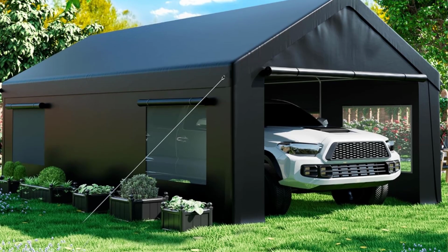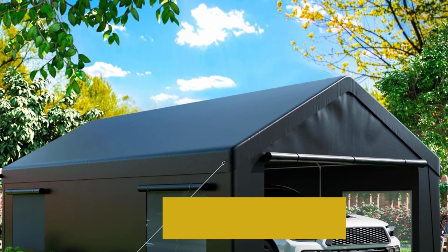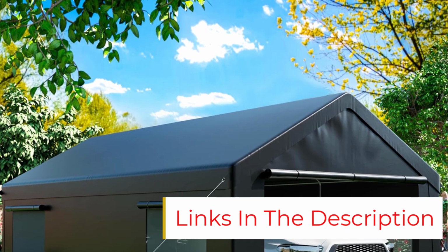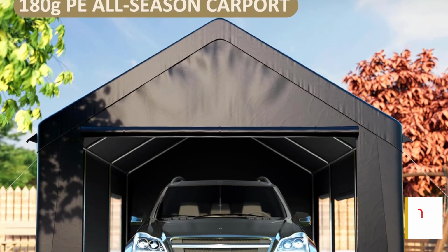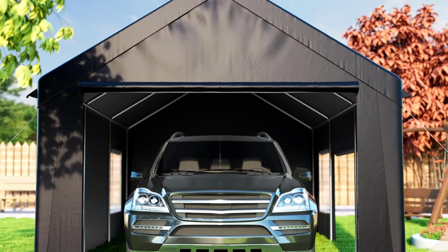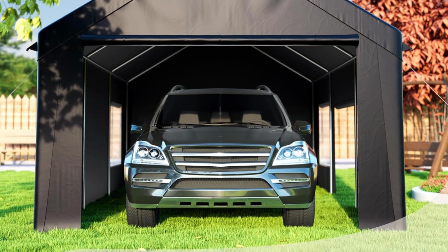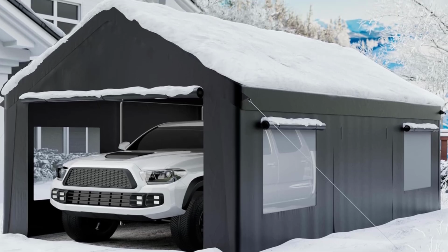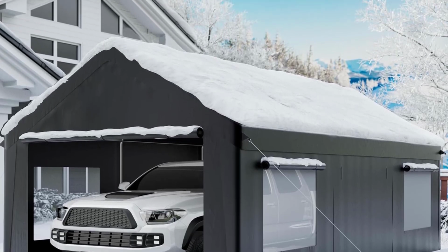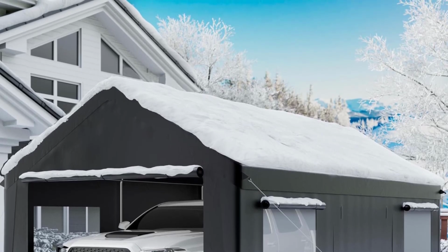You will appreciate the 4 roll-up windows that enhance airflow, keeping the space well ventilated. The unique side-opening door allows for easy access and ventilation, making it convenient for everyday use. With ample space for various vehicles, this carport also serves well for outdoor events or gatherings. What we like: durable weather protection, excellent ventilation, easy access, quick installation.